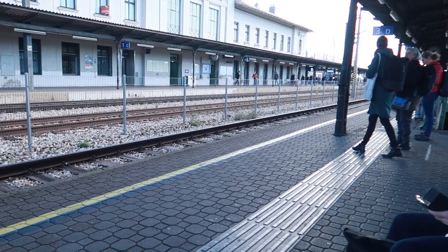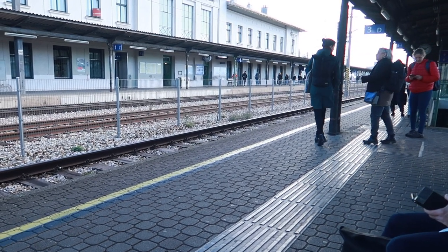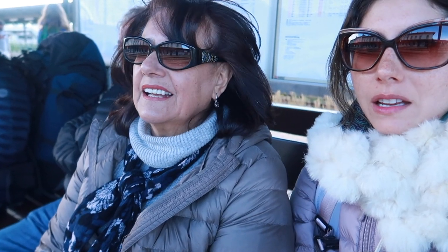So we are now in the train station. We came by the fast train and now we're gonna take another train. So we're at the station now. It is pretty chilly today. It is very windy.